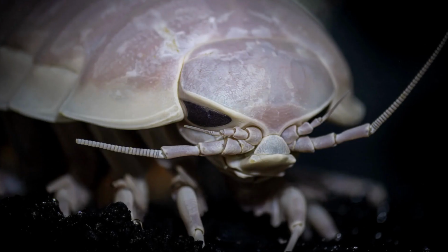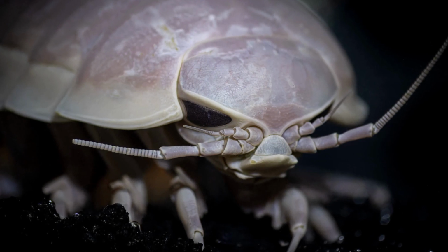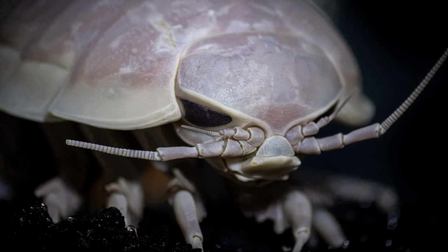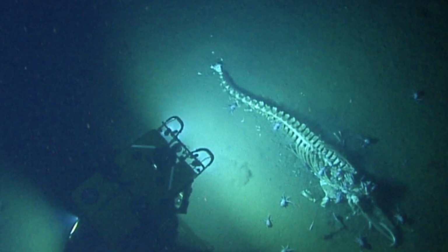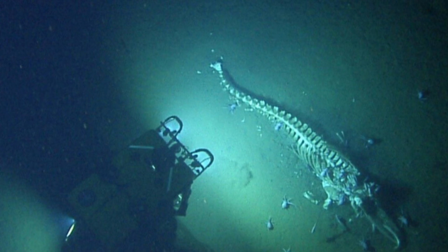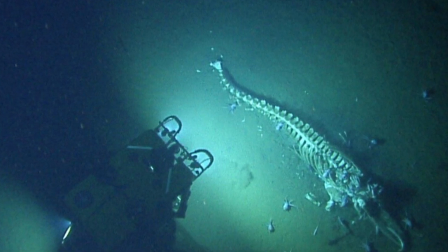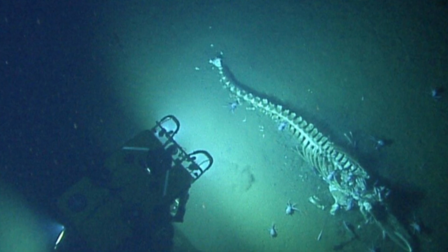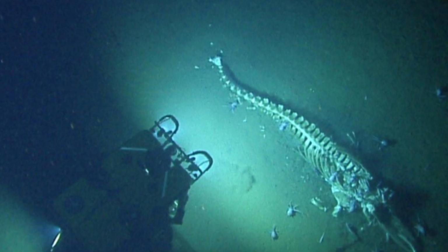One of the most fascinating things about giant isopods is their ability to survive in such extreme conditions. The deep sea is a harsh environment, with cold temperatures, high pressure, and little food. But giant isopods have adapted to these conditions and thrive in the dark and mysterious realm.